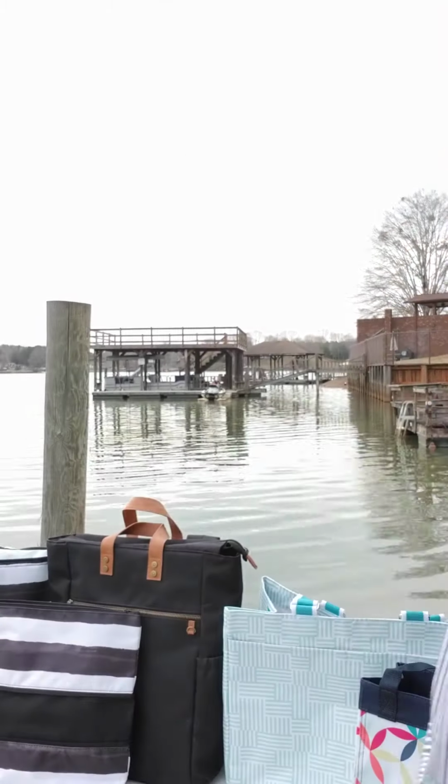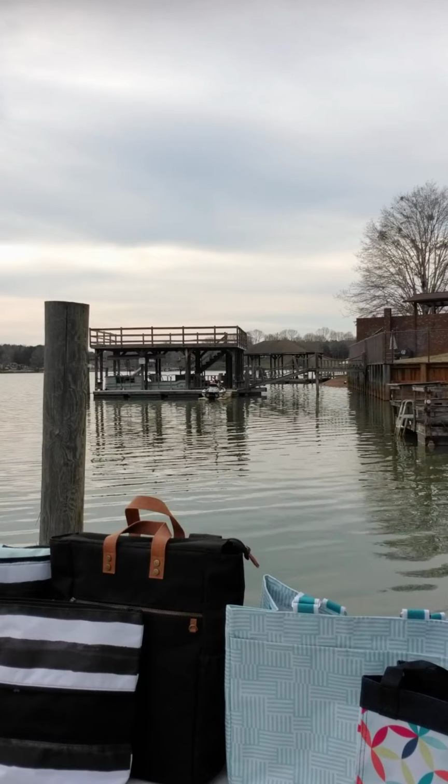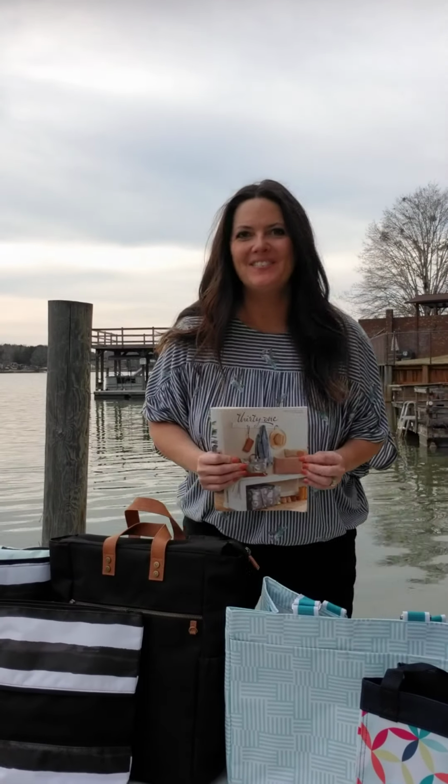Rebecca Bridle here with some of our new spring and summer products, showing them off to you with some great new patterns, great new products. And what better way to do that than outside? So hopefully everything will stay where it's supposed to and not fly off.